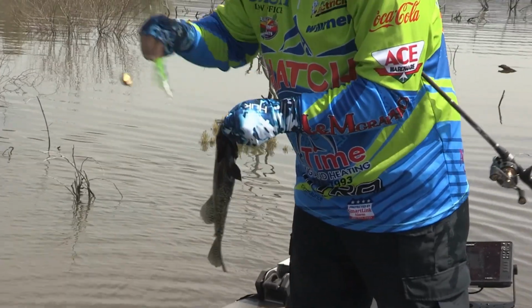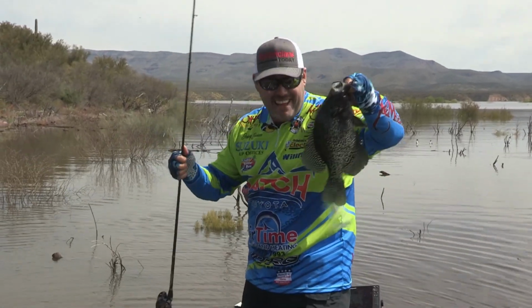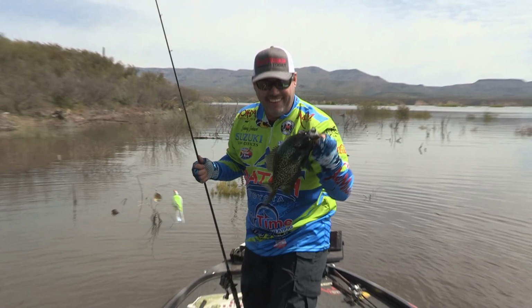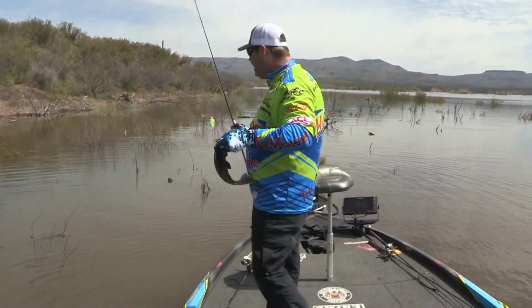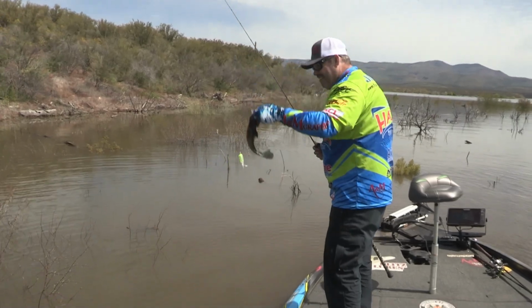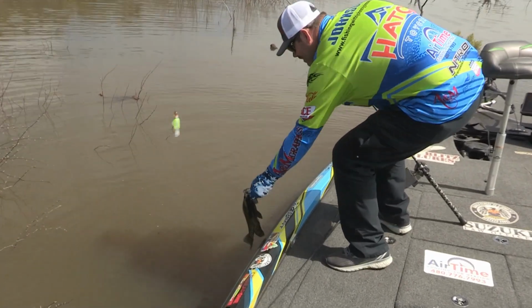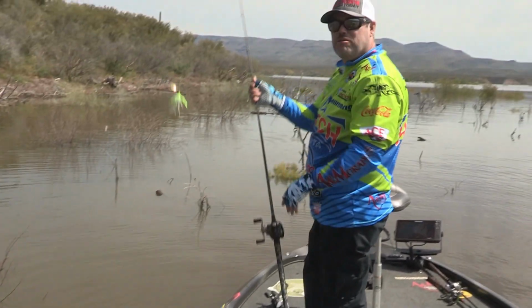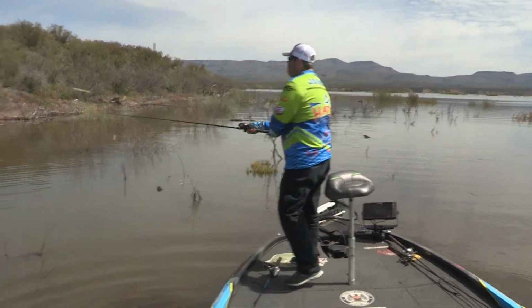This one's for Art Chamberlain. Look at that, son. On a big old 3/8 ounce spinnerbait. Anybody for a little sucker lee? Look at that. That thing is huge. Man. I thought it was a smallmouth when I first caught it. When it first came out of the water, big old black smallmouth.